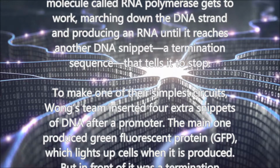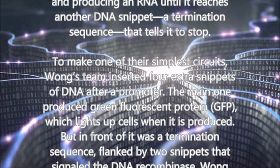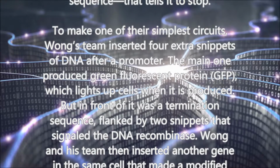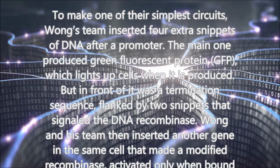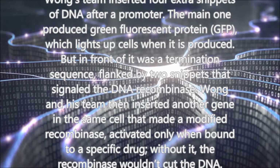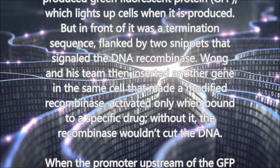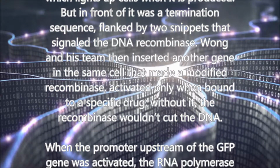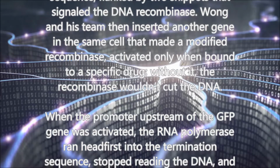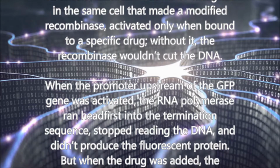To make one of their simplest circuits, Wong's team inserted 4 extra snippets of DNA after a promoter. The main one produced green fluorescent protein, GFP, which lights up cells when it is produced. But in front of it was a termination sequence, flanked by 2 snippets that signaled the DNA recombinase. Wong and his team then inserted another gene in the same cell that made a modified recombinase, activated only when bound to a specific drug. Without it, the recombinase wouldn't cut the DNA.